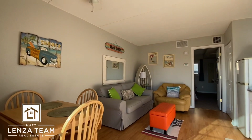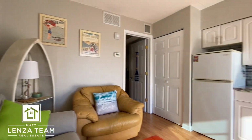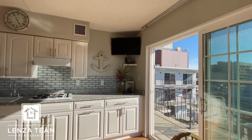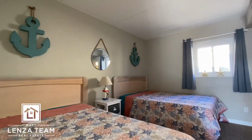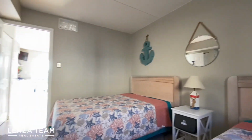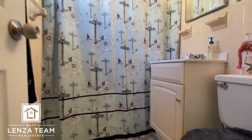So you have your dining area, obviously your living area, and let me spin around gingerly. And you have your kitchen. So basically a water view on the side. We do have a bedroom here with two queen beds. Quite sizable. Pardon the noise outside. Take that in. There you go. So closet, TV. Here is the bathroom.